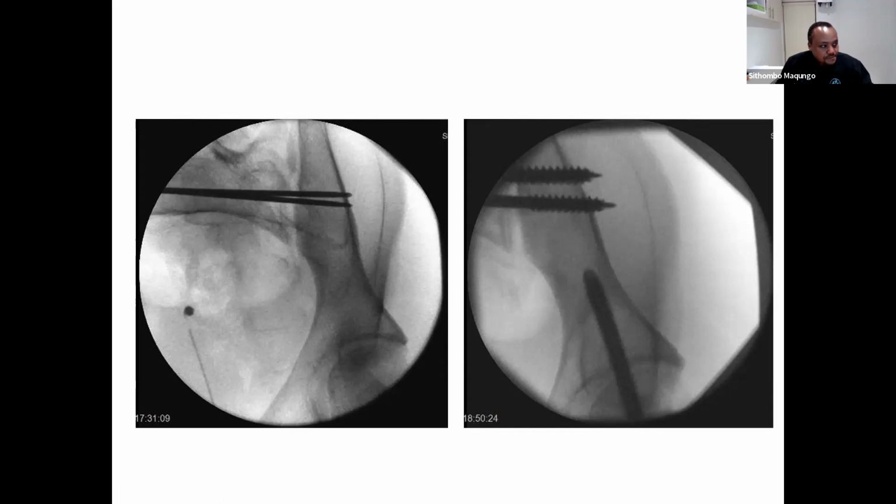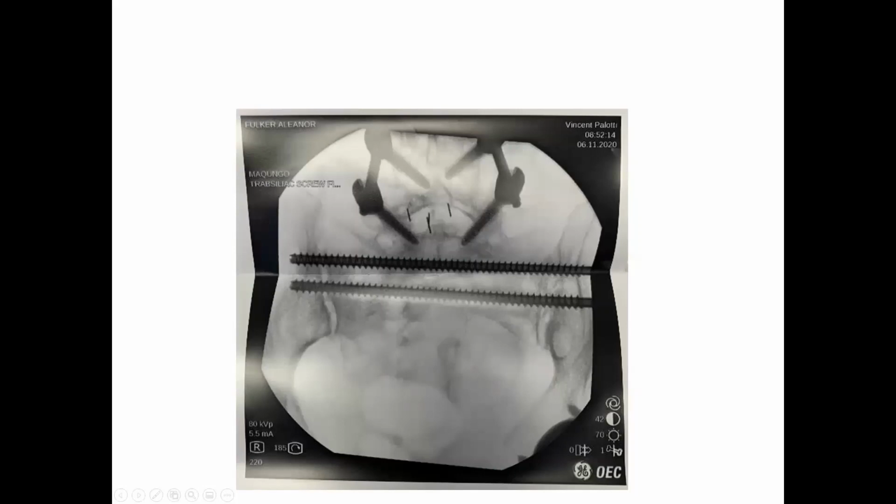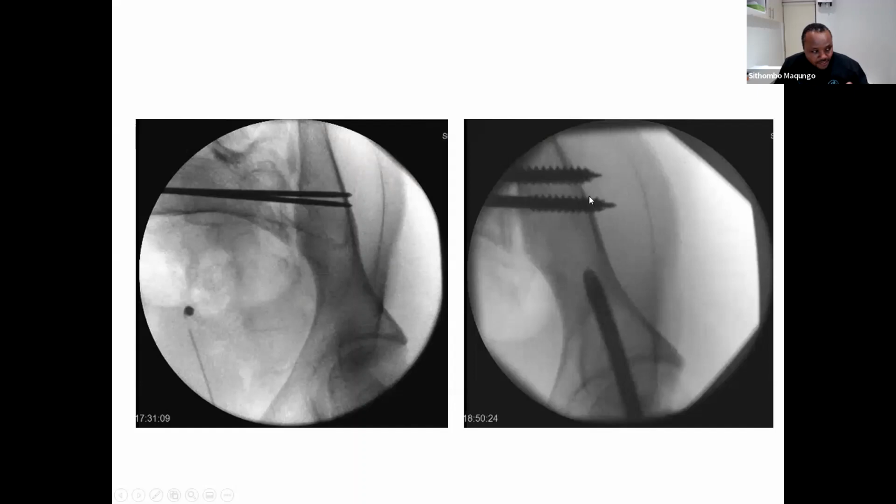Did you leave those screws that length? You didn't think they were too long? Well, I mean, what you want is to engage the opposite cortex. And I'm joking, bro.